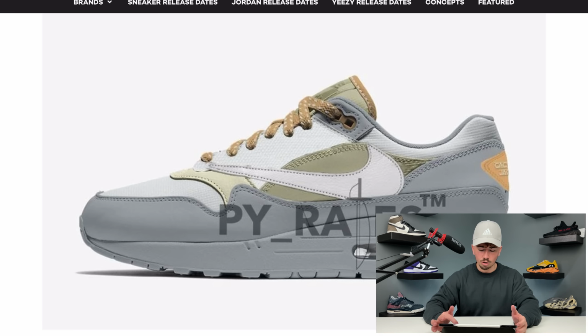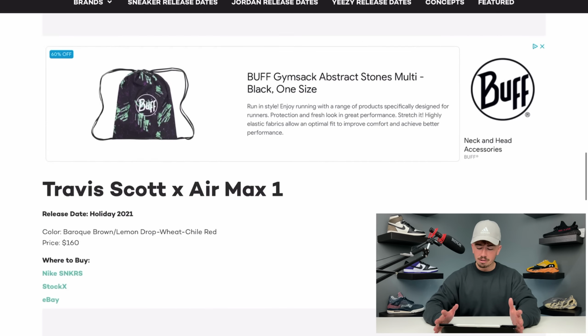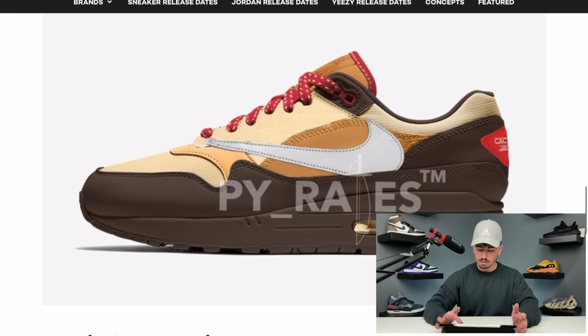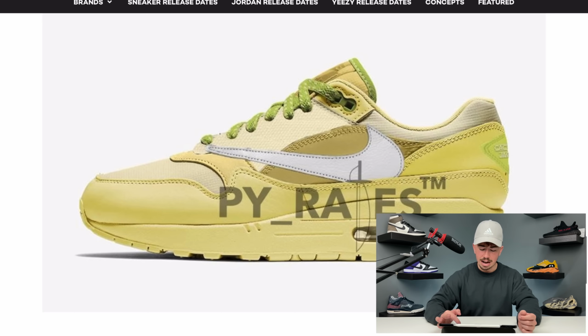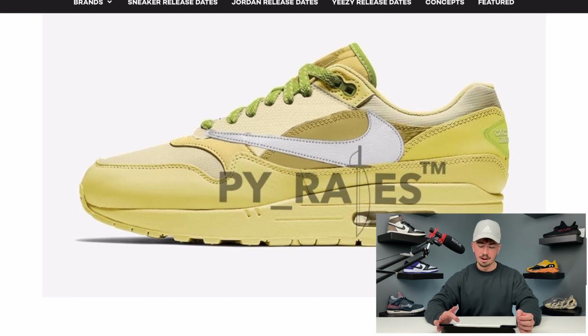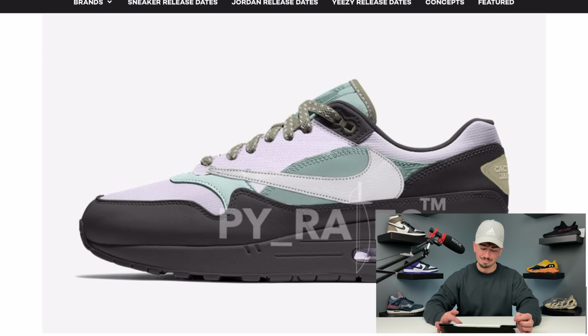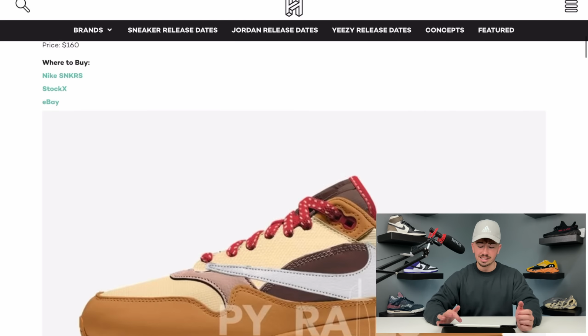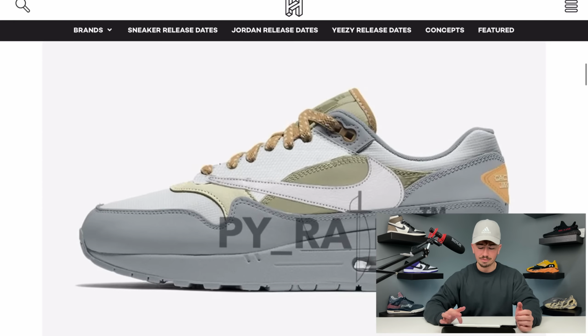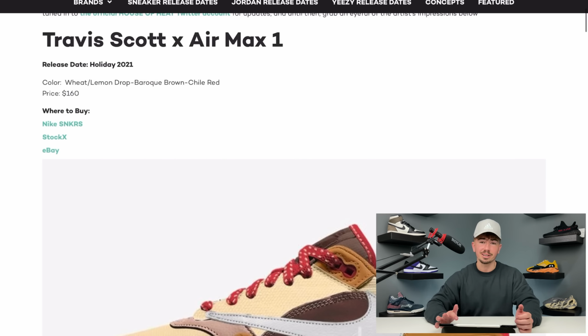And then you got this one, which is kind of gray, minty green. Very, very okay. It's not my favorite colorway. This one is pretty much like a darker brown color. You got a very, very green colorway. That's probably my least favorite. And then you got this one, kind of a lilac purplish color with some dark gray as well. And that is the 5, is that 5? Yeah, those are the 5 colorways that are going to be releasing.